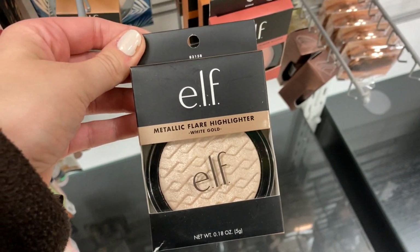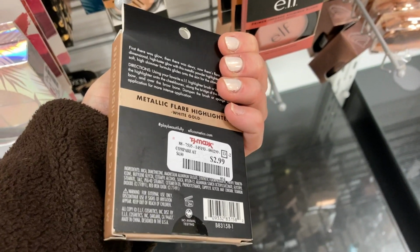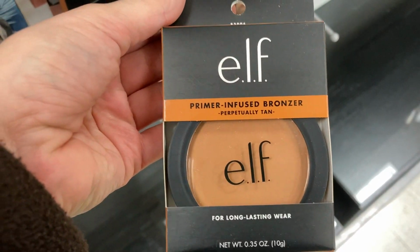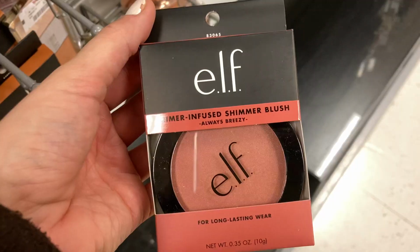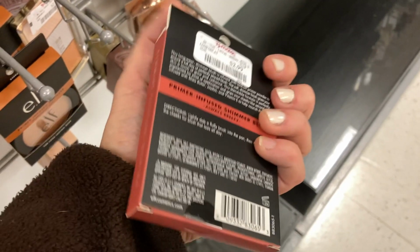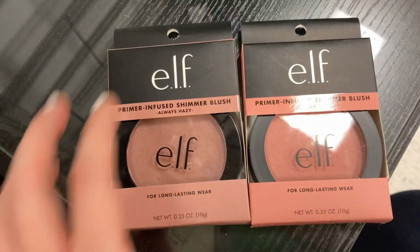And then onto all of the e.l.f. products. This is this Metallic Flare Highlighter in the shade White Gold for $2.99. And then they also had the Primer Infused Bronzers, which I absolutely love. This is in the shade Perpetually Tan, also for $2.99, and then they also had a bunch of the blushes. So this is in the shade Always Breezy, again for $2.99. I think I have the shade Always Cheeky, but I don't have these.